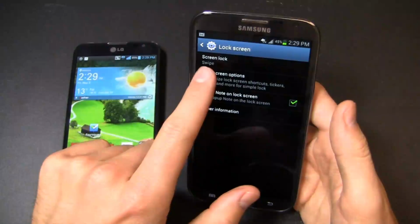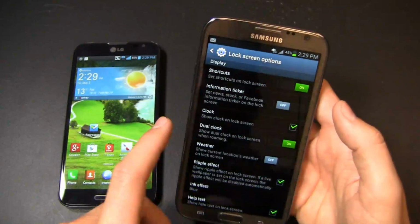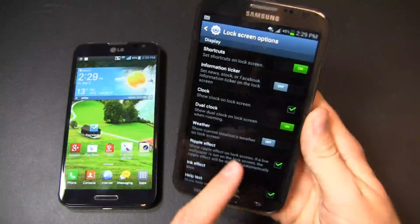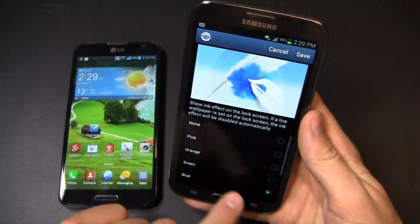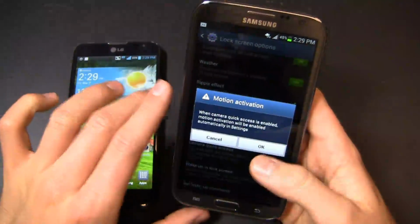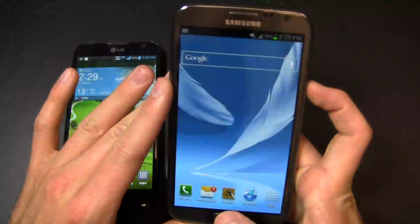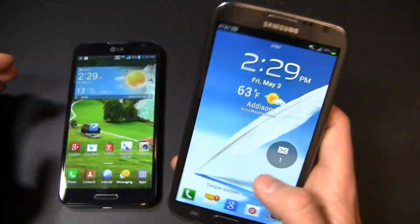And you do have some of these choices over here, but lock screen options, really enjoy the information ticker, the shortcuts, the clocks, dual clock and weather. So I can put my weather on the home screen. I can make my ink effect different. Let's make it green, for example. And then camera quick access. And a lot of these things may seem rather like gimmicks, but I happen to find this one particularly useful. Do not show again.